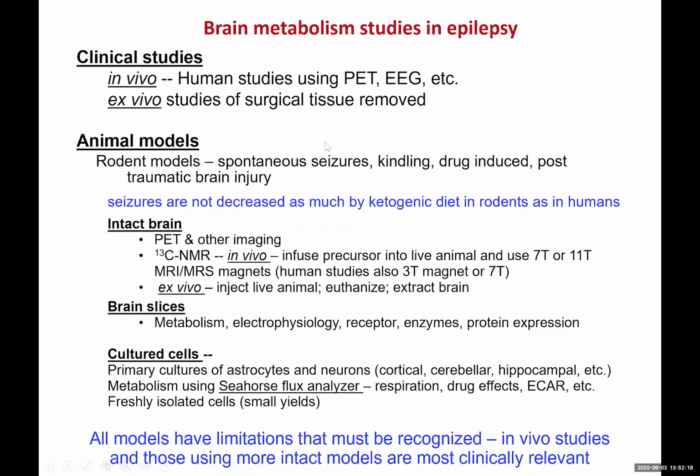Animal models have been used a lot and are important. Rodent models of various types of seizures: spontaneous, kindling, drug-induced, post-TBI. But in animals, in rats, the seizures are not decreased as much by the ketogenic diet as they are in humans. Studies of intact brain are particularly important, that is PET and other imaging, or C13 NMR, particularly done in vivo, or ex vivo, where you inject the live animal and extract the brain.